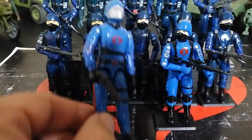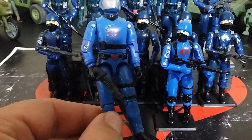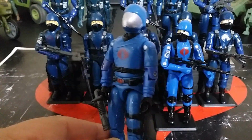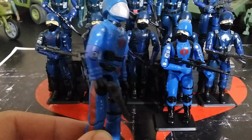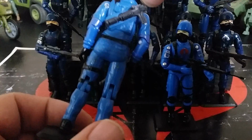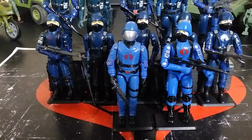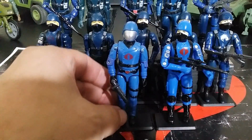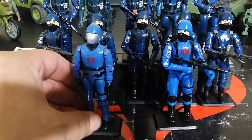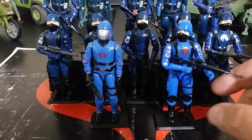I do like his lighter blue. He is lighter than the troopers that he commands, and he has a nice Cobra symbol on him, and he has a painted face shield. This is really a good figure overall. Stands the test of time. He was considered a mail-in for the first year, and then I believe he was packed on a card back the next year. I believe that's how it went, but I wasn't even collecting those at the time.